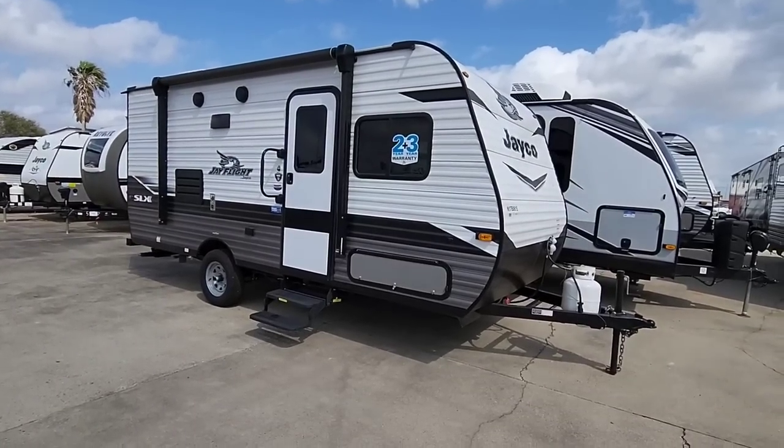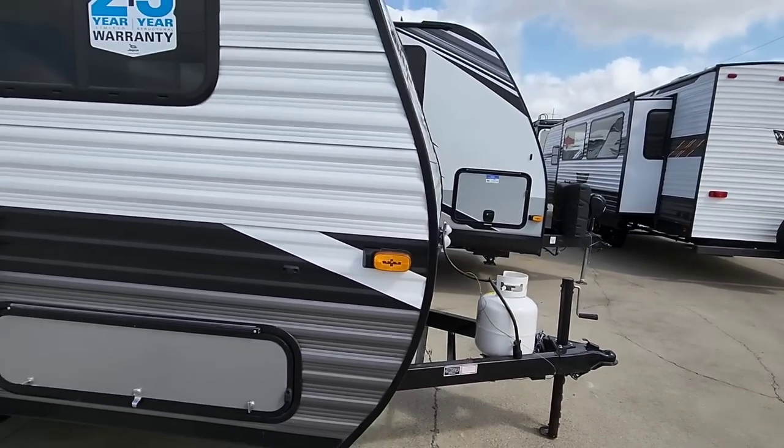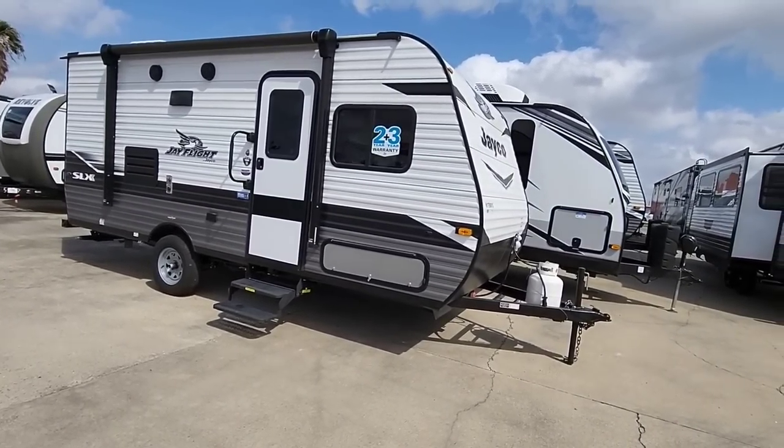Anyways, I'd love to know what your thoughts are. Real quick, one thing I forgot, it's already pre-wired for the Furion surround cameras, which is also really nice. So yeah, it's a pretty cool little rig at a pretty decent price point.